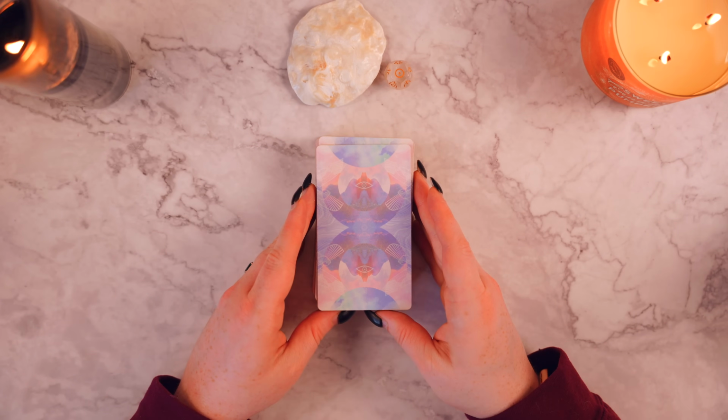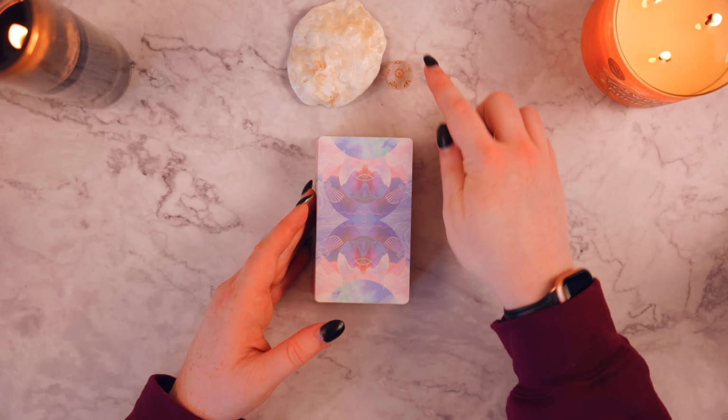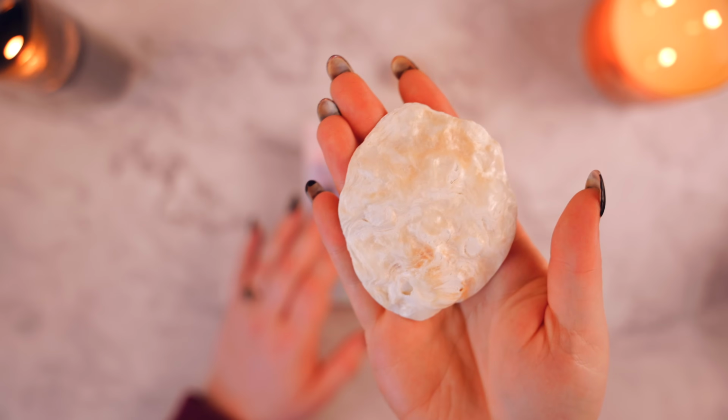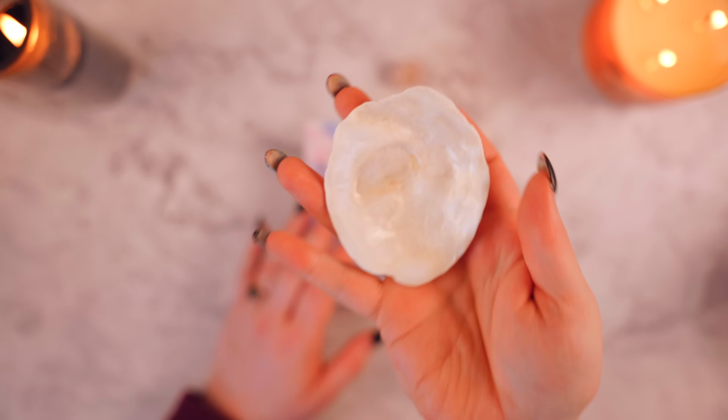All right. Pile number 2. Thank you so much for choosing this pile. If you chose the sun and the oyster shell, which, can we just get a moment for this? I got this at the beach that I live on. So beautiful.